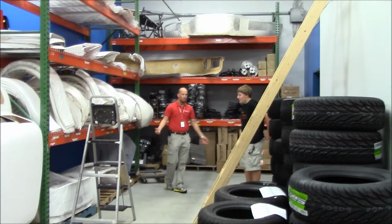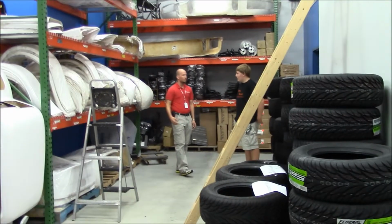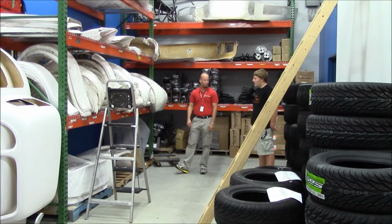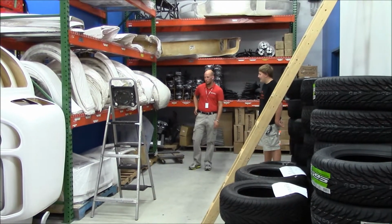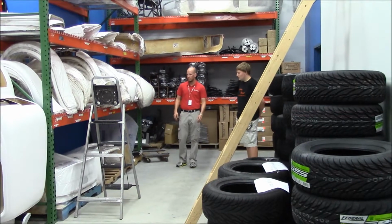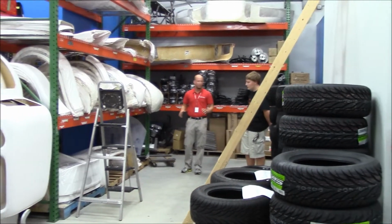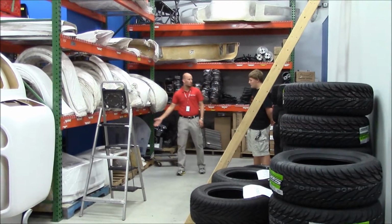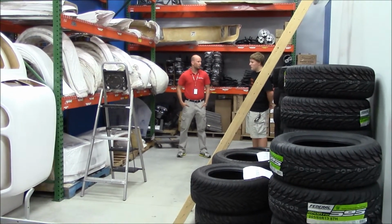Wow. So we're pretty well equipped with at least bodies, and as you can see right here, with fenders as well. We have plenty of Legend car fenders. We also carry the Bandolero body parts as well. As we were talking about earlier, with there being different types of body styles, you can pretty much just get it piece by piece for those types of cars.